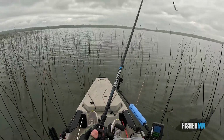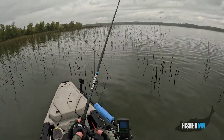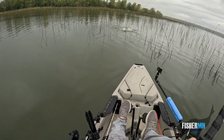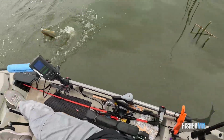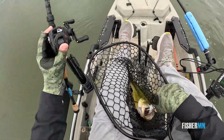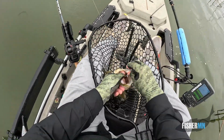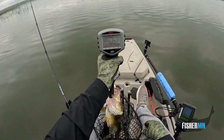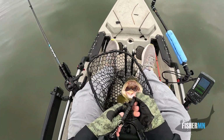Oh, no, we got the OG white chatterbait. There we go. This guy took it right off the reed. Nice fish. With the original white chatterbait. Good hook set. 3.37. All right, inching our way up there. Pretty good one. A 3.5 pounder is your smallest fish.